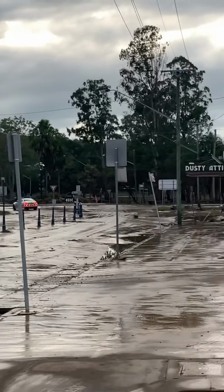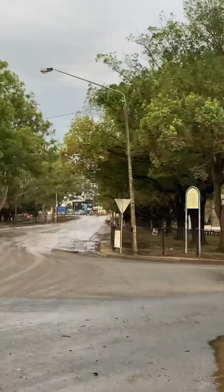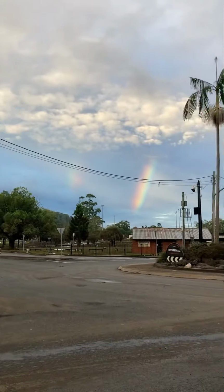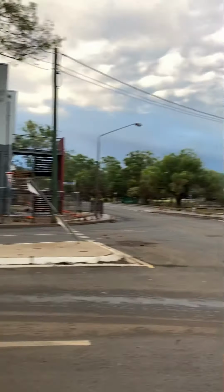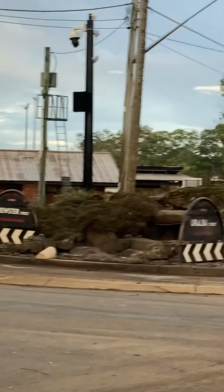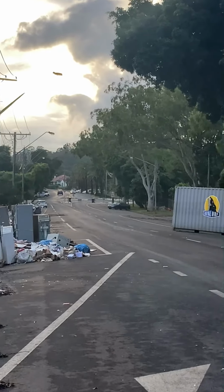I think right here was probably the most low-lying area. So I just drove through this muddy slosh pit where the square is. Oh, rainbow, whoa, how beautiful. The square's obviously all cleared out underneath here. All across here is where it first flooded. This is all obviously drained away, rainbow. Just up there is where I filmed a few of those other videos.